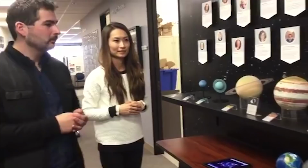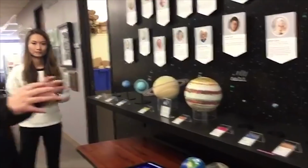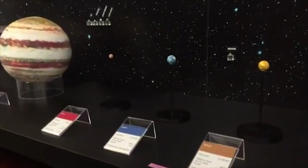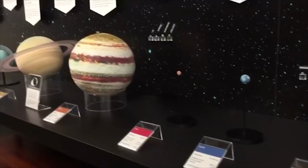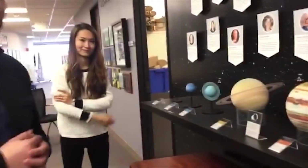Today we want to introduce the two-scale model set for the SETI Institute. This is the first set of solar system models that we've made for the SETI Institute. We're hoping that more museums and other educational places will want to show the great detail of the models, but in scale with each other. You can see how small Earth, Mercury and Venus are compared to the gas giants. There's nothing like seeing these worlds in context, showing how small we are compared to the rest of the solar system.